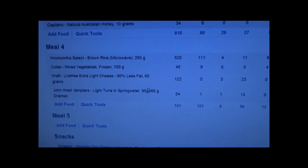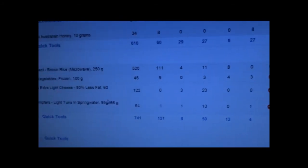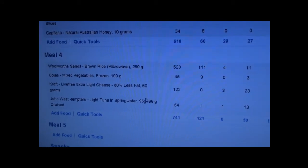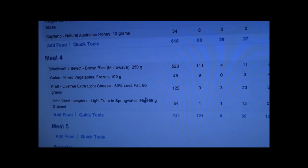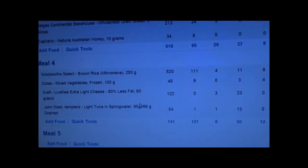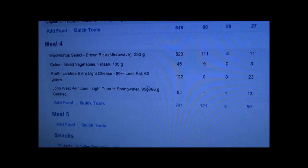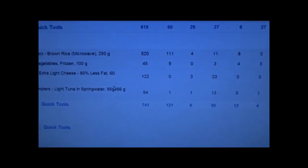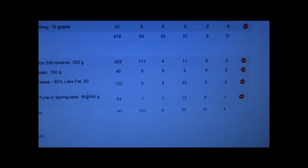So guys, I've just built meal number 4 on MyFitnessPal, something that really just gets the carbs in. So what I've decided to do is put some Woolworths microwave rice into this one. That'll give me 111 grams of carbs, so that's pretty much the big hit that I need. 100 grams of vegetables, because I still need to get another serving of those in. Again, the Kraft 80% fat-free cheese, which gives me 23 grams of protein. And then just some light tuna from John West, so pretty much no fat, no carbs, 13 grams of protein.